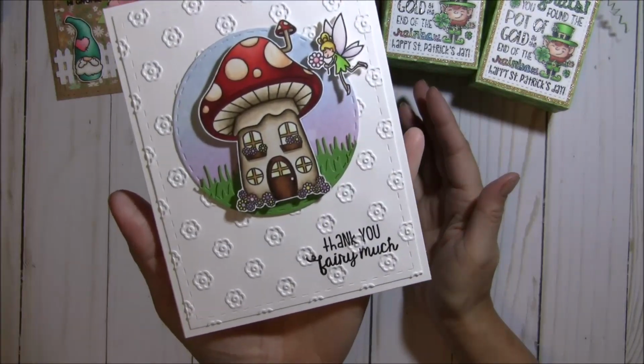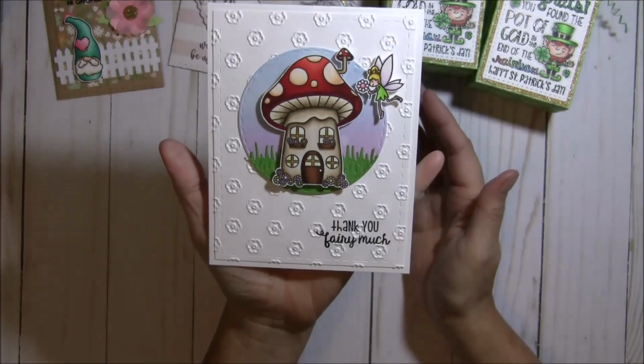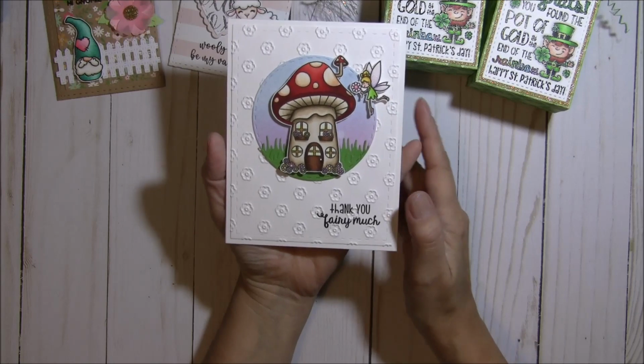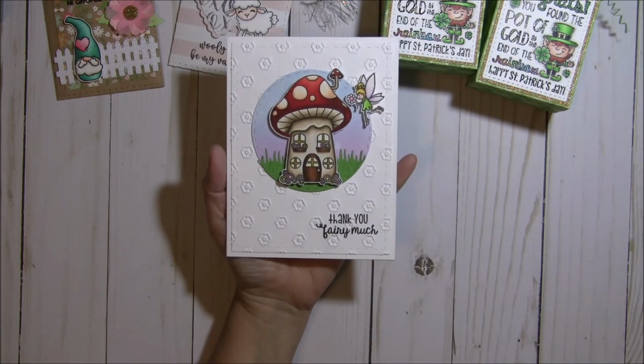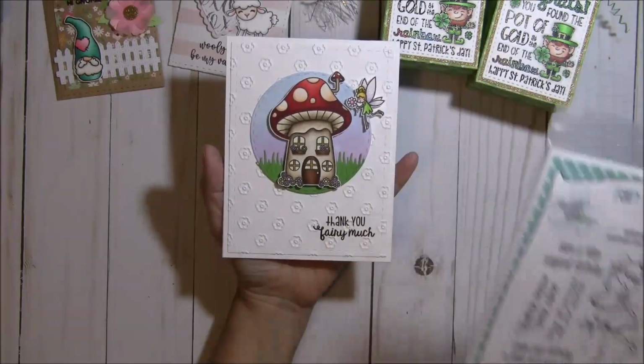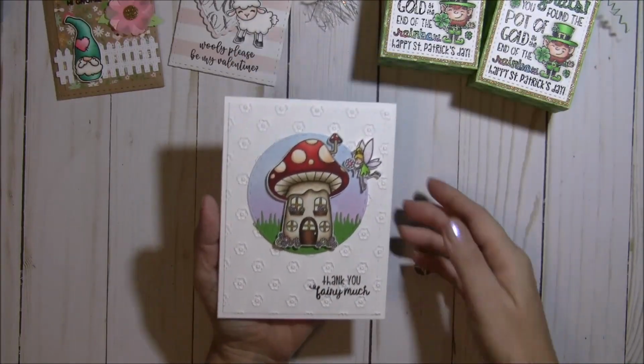And I also stamped and embossed the sentiment, "Thank you very much," from the Fairy Wishes, Very Sweet stamp set, another one of my favorites. So the sentiment is from that set.